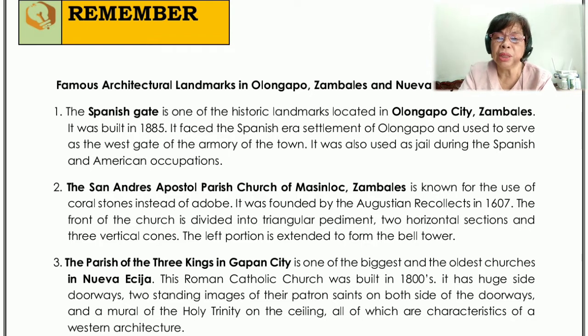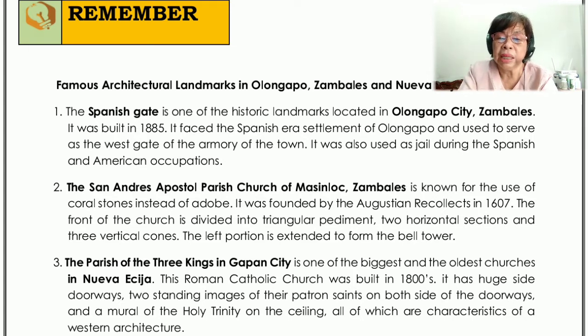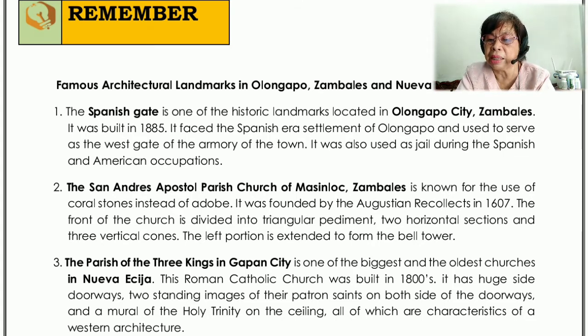Remember, the famous architectural landmarks in Olongapo, Zambales, and Nueva Ecija plus Bataan. Okay, number one, the Spanish Gate is one of the historic landmarks located in Olongapo City, Zambales. It was built in 1885. Number two, the San Andres Apostol Parish Church of Masinloc, Zambales. It is known for the use of coral stones instead of.